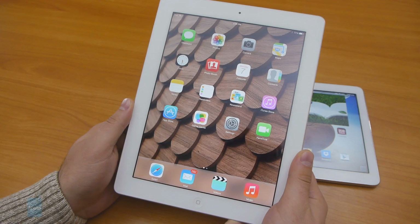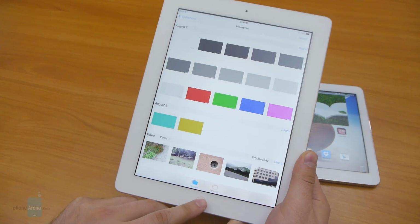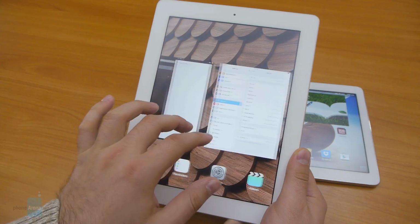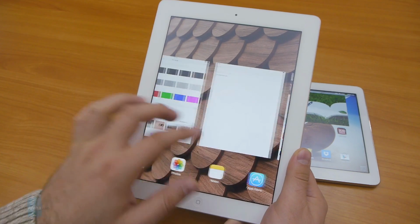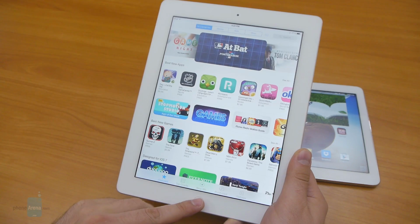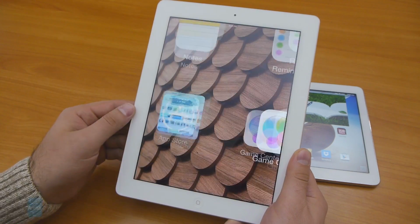The iPad 4 is powered by an Apple-designed A6X chip with a 1.4 GHz dual-core processor and 1 GB of RAM. On paper, it seems less powerful than the new Galaxy Note 10.1, but don't let these figures get you confused. The iPad is very responsive with most tasks, be it playing a game, browsing the internet, or simply checking what's on your agenda for the day.